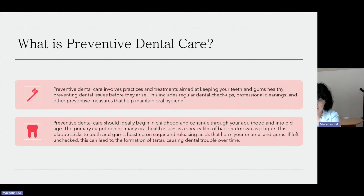Economic efficiency, or saving money. Preventing dental issues is cheaper than fixing them later. Additionally, most dental insurance plans cover preventive services such as exams and cleanings, making them accessible and affordable.